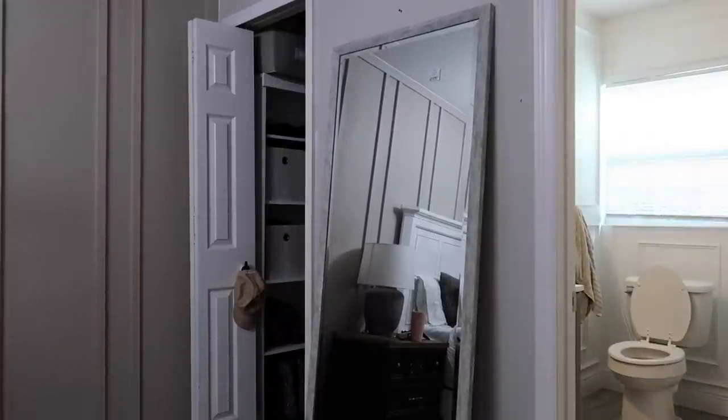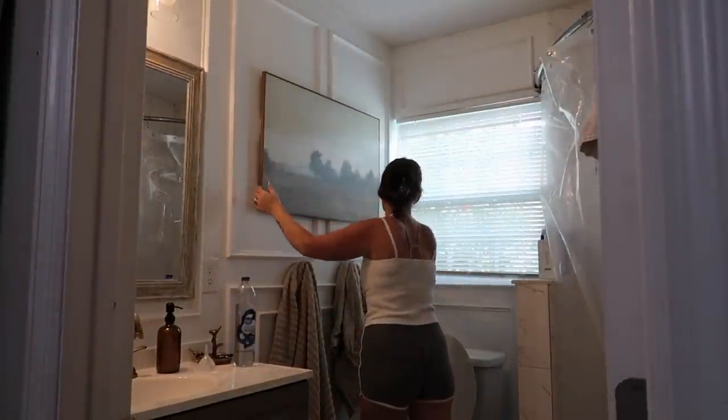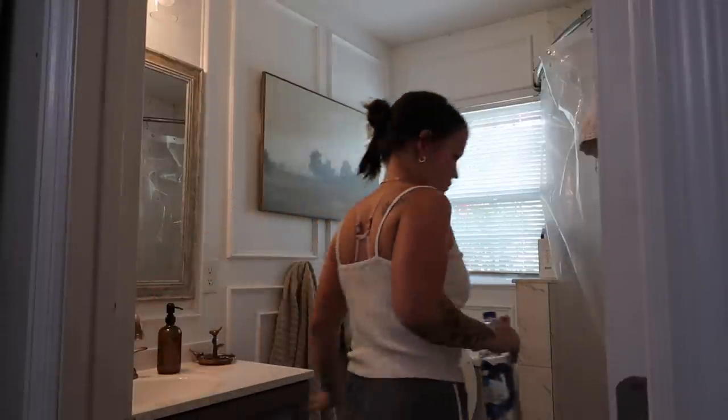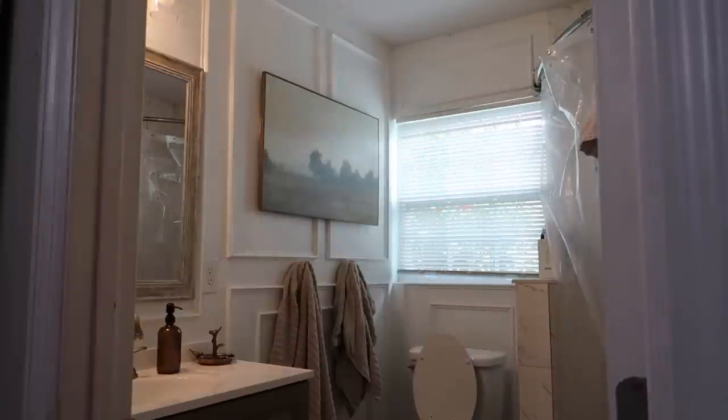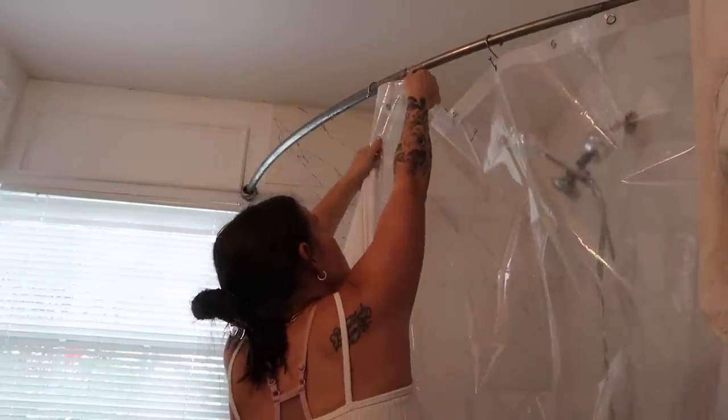But I originally only borrowed the artwork just temporarily to see what it would look like with the large scale art on that wall. This picture I got from Hobby Lobby, it's supposed to be in here. I love it in my bathroom. I love the way it looks. And I don't plan on taking this out of here again. Like I said, I only did it temporarily so that there was something in the dining room.